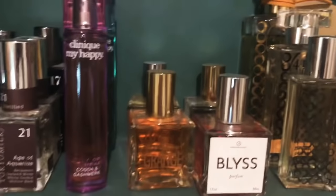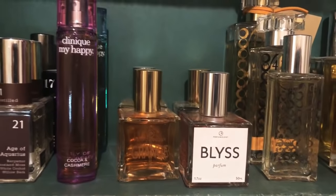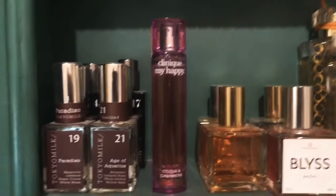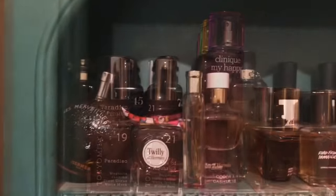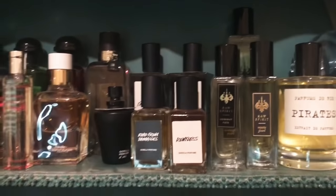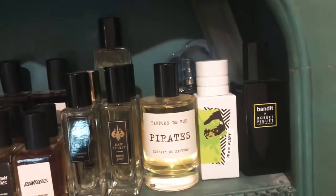These are my Perfumology fragrances and I love them. Oh my goodness, I need to review Lima for you guys. That's coming up soon. These are my Clinique My Happy scents. They're just standing in a row right now. And then these are my Tokyo Milk ones. This is my Hermes fragrances. And then my Gorilla Perfumes, my Raw Spirit, and then just some random niche fragrances that I love.